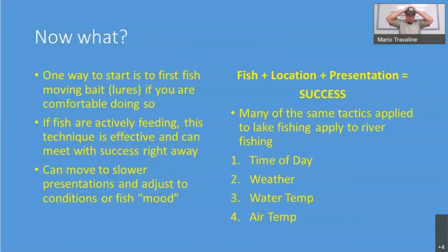All this stuff, we got all this information, man, all this research we had to do. Well, now what the heck do we do? Well, this is what I do when I approach the river. I've done all that work. I figured out what gear I want. I picked my spot. I know where I'm going to fish.